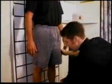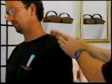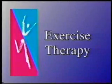The human body is designed to perform physical activities without resulting in pain. The function-first approach supplies the movement tools needed to do it.